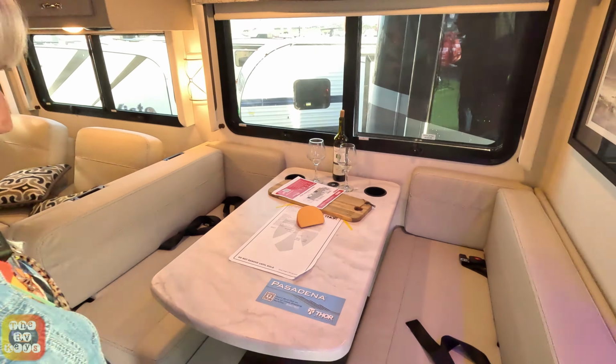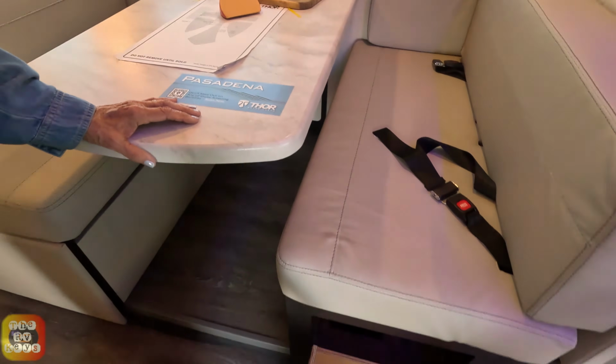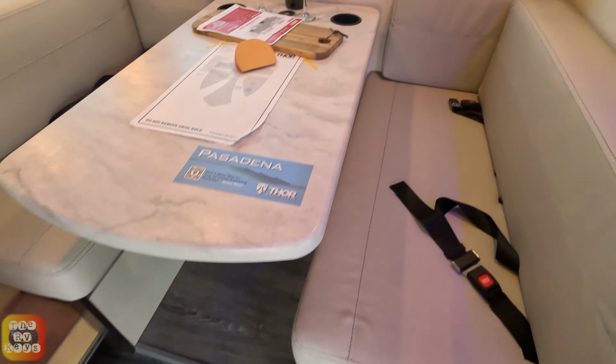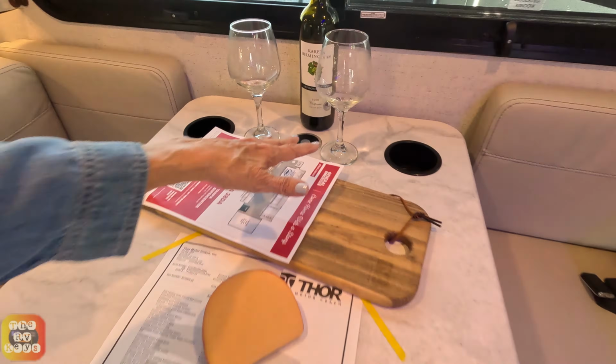This is the dining area. As you can see, it's staged very nicely. There are two pull-out drawers on either side. There is also a wireless charger, as well as two drink holders.